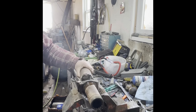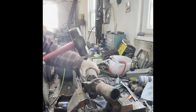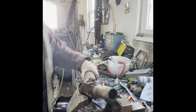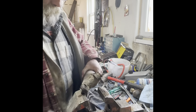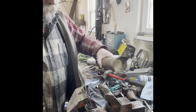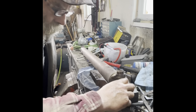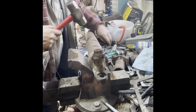They even make tools. I think a friend of mine's got one. It's called a Tiger tool that you can do this process with. Oh, there's that part out. Now, lay this over here. There was still a little something left in there.